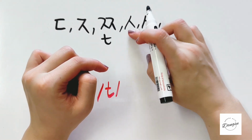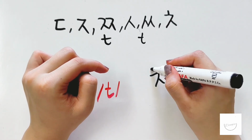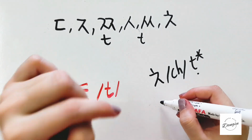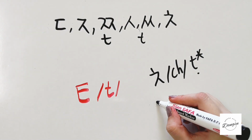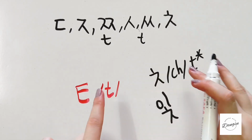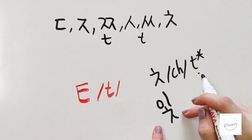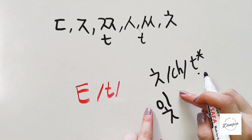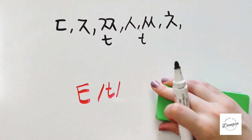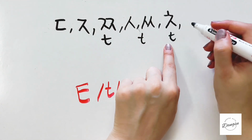Next is chiet. Chiet sounds like a ch, but its special sound is t at the batchim part. Like, again, I'm using the same formation just because it makes it easier to remember them. It. It's not ich, it's it. So chiet at the end of a syllable or a block sounds like a t as well.